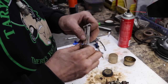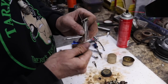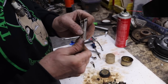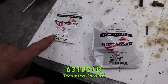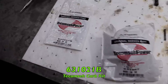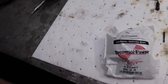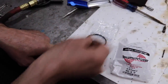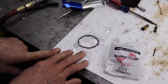I'll clean this up real good. We'll get this thing percolating again. Here's the carb kit, 631021B, and this is just a basic carburetor kit that comes with a new gasket for the high-speed nut, the needle and seat, and a bowl gasket.